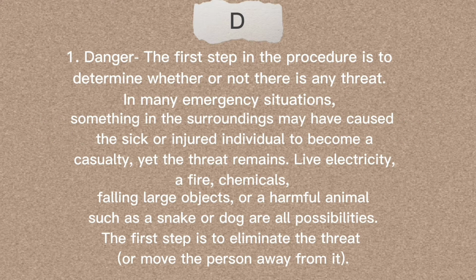First is danger. The first step in the procedure is to determine whether or not there is any threat. In many emergency situations, something in the surroundings may have caused the sick or injured individual to become a casualty. Yet, the threat remains. Live electricity, a fire, chemicals, falling large objects, or a harmful animal such as a snake or dog are all possibilities. The first step is to eliminate the threat or move the person away from it.